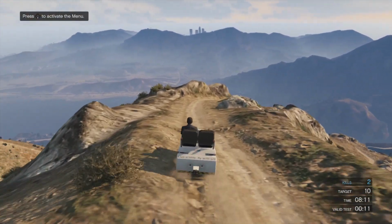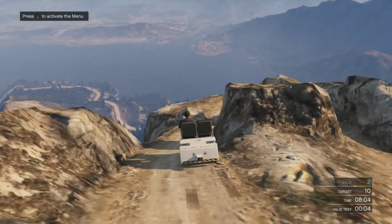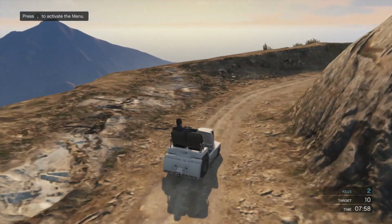Once you have got the hang of the brakes on this course, though, it becomes fairly straightforward. I was just choosing not to take the jump. Didn't really need the risk because I'm going so slow in this. I'm not losing any time by choosing not to take the jump.